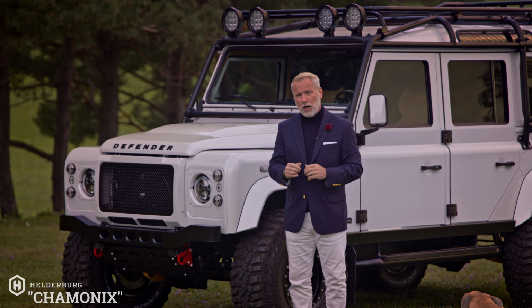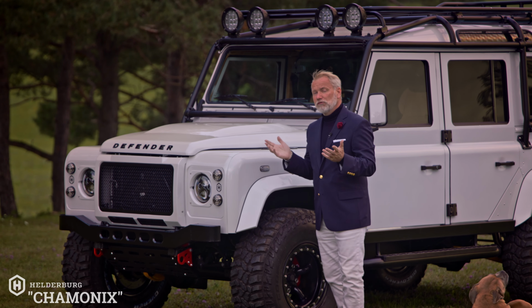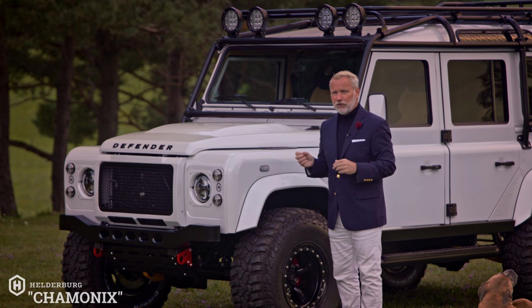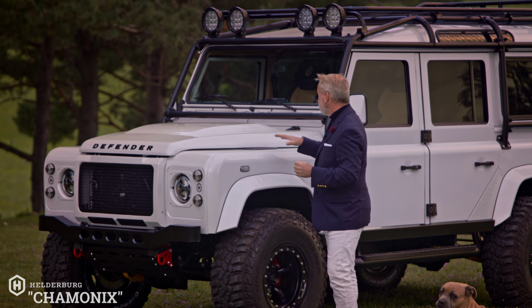We do offer automatic transmissions too. I get asked that question often. I do love the 5-speed manual, and I'll tell you, yes, the automatic definitely serves some purposes and is fun also.